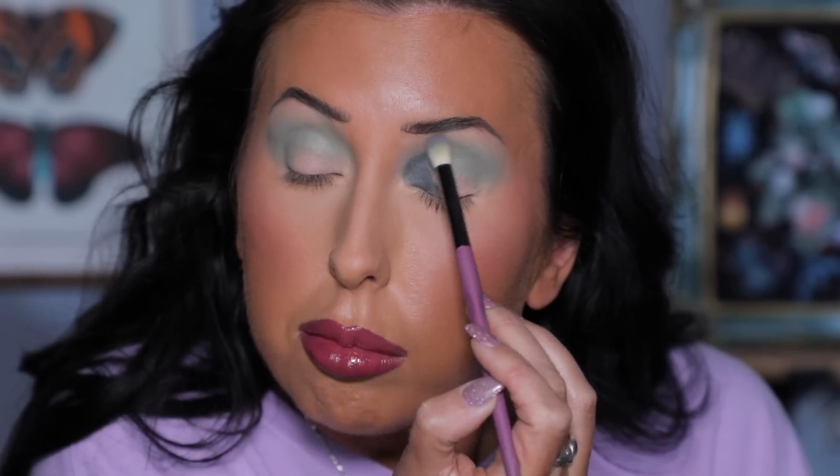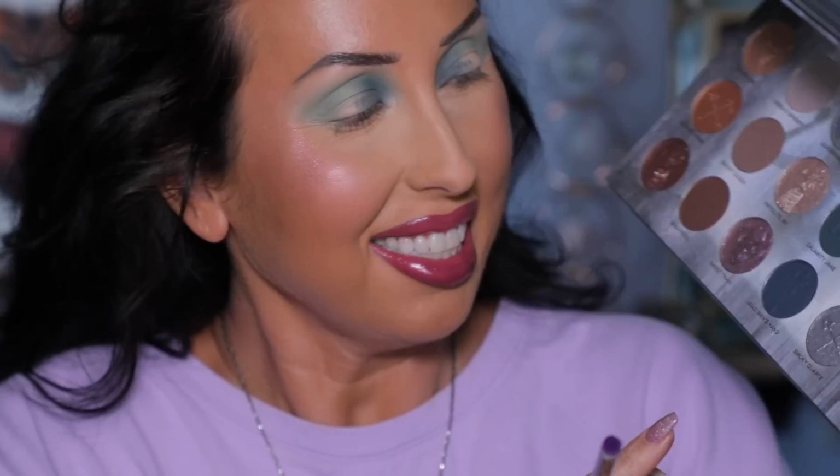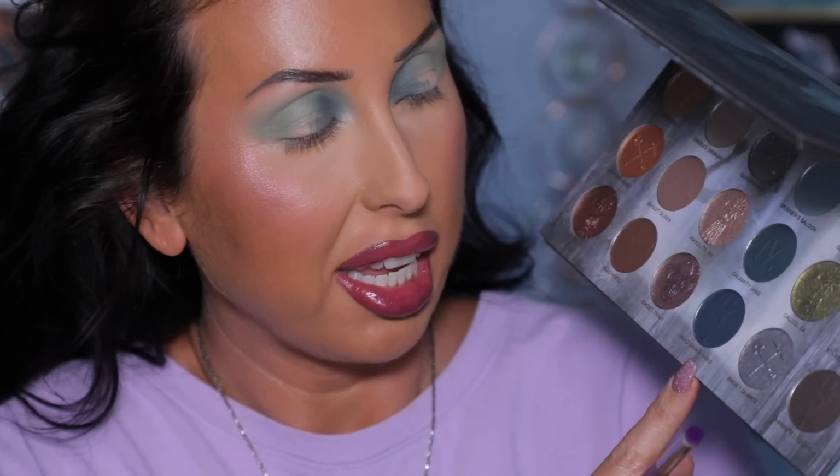Then I'm gonna go back to the first brush we used and just make sure I have a nice little blend right there. Okay, let's now go in with Dead Man's Hand.